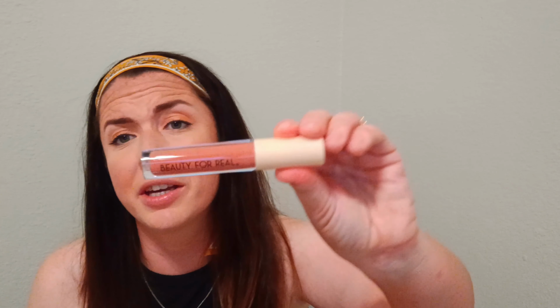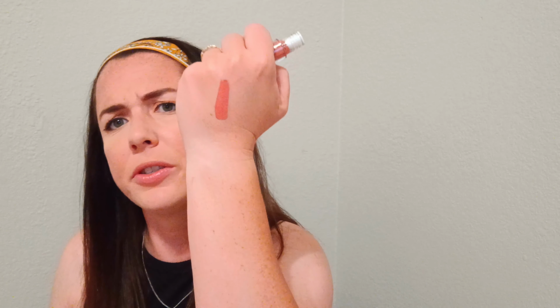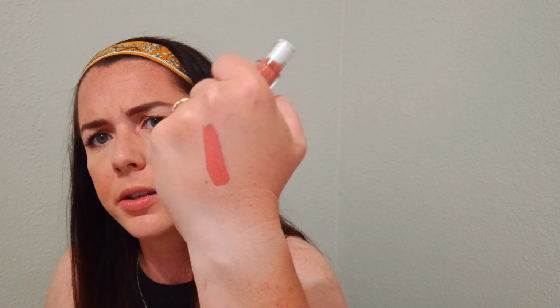This next product is the Be Seen Weightless Liquid Lipstick by Beauty for Real in the shade All In. I don't remember this product at all. I might have picked this, Ipsy might have picked this. We'll go ahead and give it a good swatch in a minute. This looks very similar to the one I just got a couple months ago, but she's pretty. She's a good shade. She's a practical shade. No one can hate on practicality, can they?